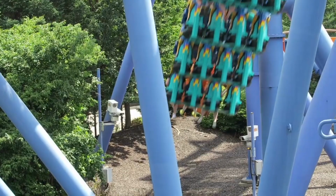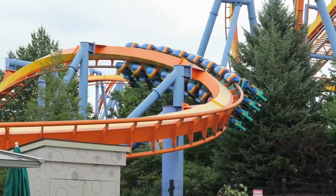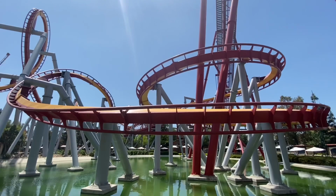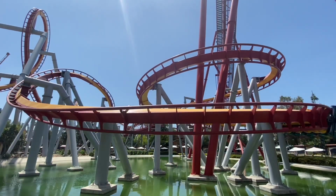Now I'm sure there's many color schemes that could beat this one in the future that I've yet to see, but for now, Talon at Dorney Park is an absolutely beautiful ride. With that being said, those were just 10 of my favorite color schemes on roller coasters. Let me know if there's any I left out or any that I should go and do overseas.